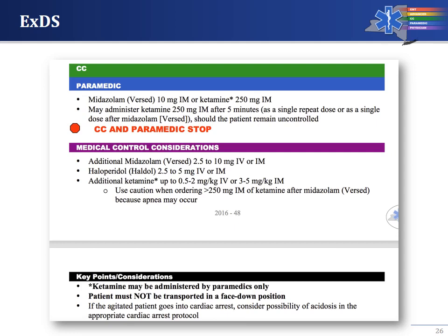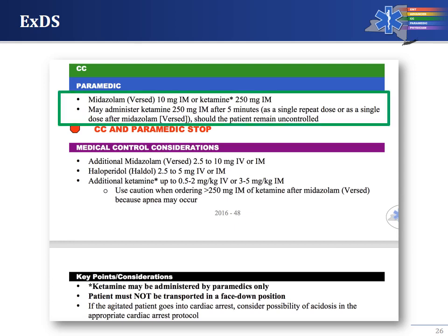If after 5 minutes, either your initial dose of midazolam or your initial dose of ketamine has been ineffective and the patient is still uncontrolled, you may give another dose of ketamine. You may not repeat the Versed without talking to a physician. If the patient remains out of control at 5 minutes and the patient has already gotten 10 milligrams of midazolam, the physician that you talk to may suggest that you go with haloperidol or with more midazolam.